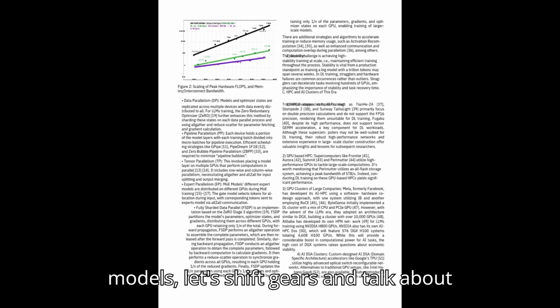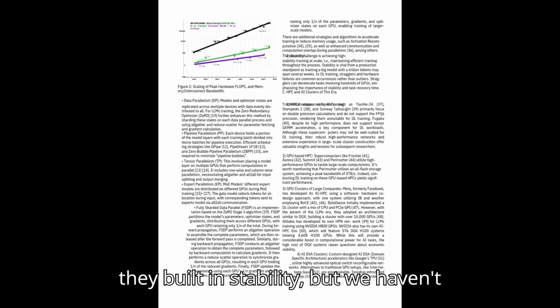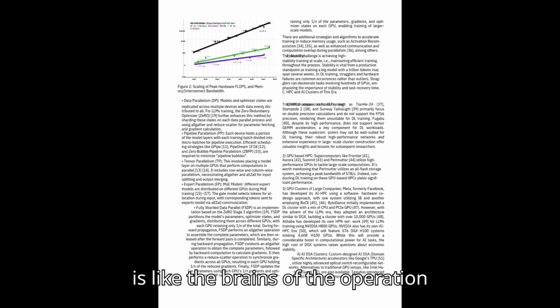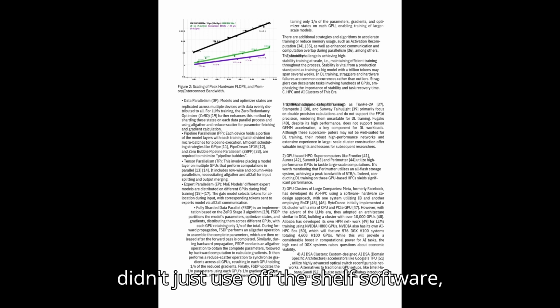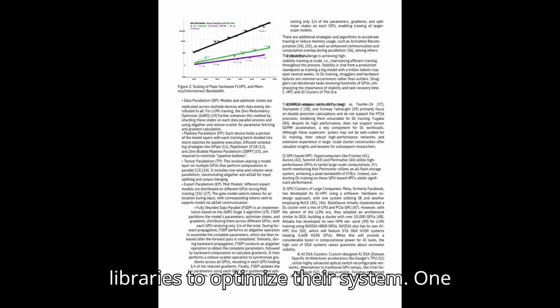Speaking of models, let's shift gears and talk about the software side of things. We've covered the hardware challenges and how they built in stability, but we haven't gotten into the details of their custom software yet. You're right. The software is like the brains of the operation, telling those thousands of GPUs what to do and how to work together. And DeepSeek didn't just use off-the-shelf software. They created their own tools and libraries to optimize their system.